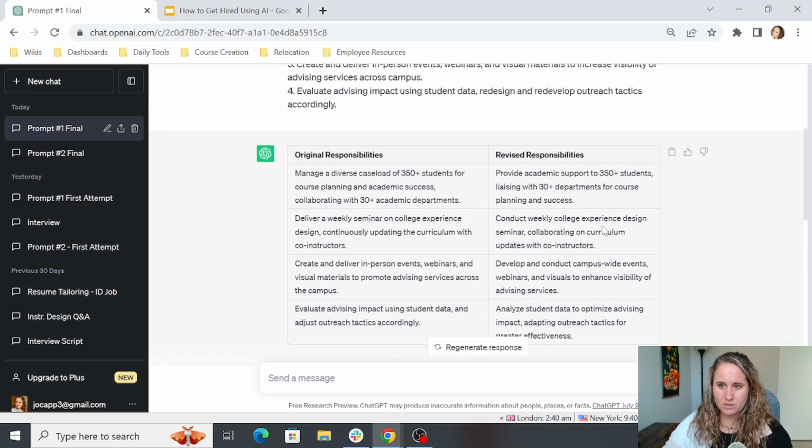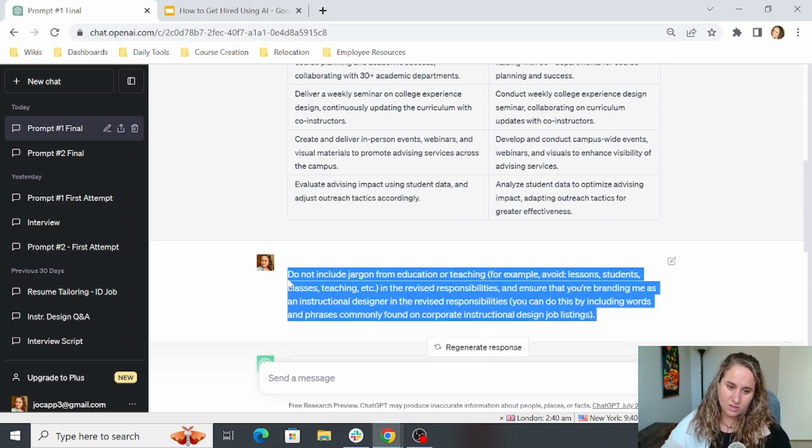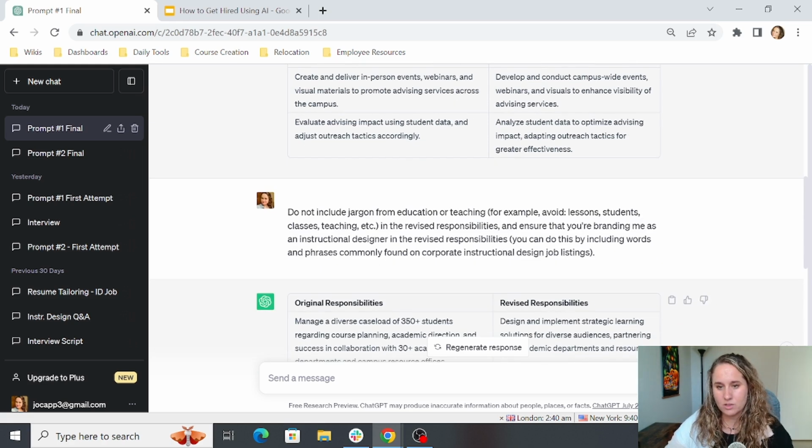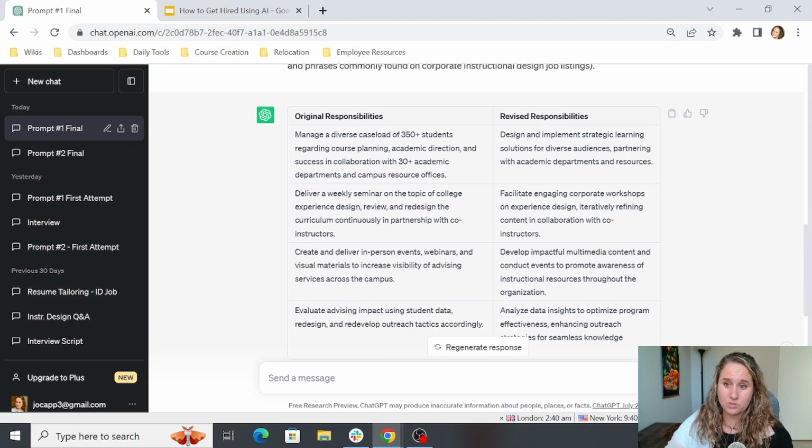But I found that I needed to then input a second message to tell it exactly what to do and not to include jargon from education or teaching, and then telling it that it could reference job postings to help brand me as an instructional designer. And once I did that, it was a lot better. So you can see it's starting to use words like learning solutions or diverse audiences in place of students, which is great. It was saying things like multimedia content in place of these materials. So that was also really great too. Saying things like instructional resources.